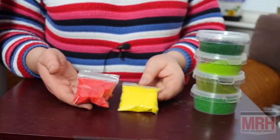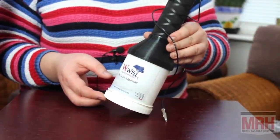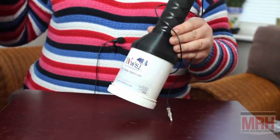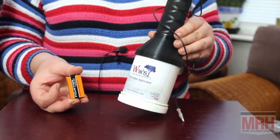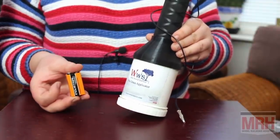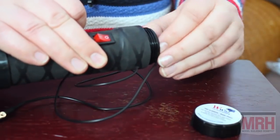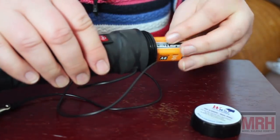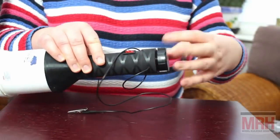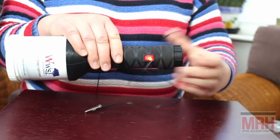When it comes to powering the Pro Static Grass applicator, it uses exactly the same 9-volt dry cell battery that the others use, so you don't need any special power source for these. It's simply a case of twisting off the end and fixing the battery to the terminals. Then slide the battery back in and screw the end on firmly. It really is that simple.